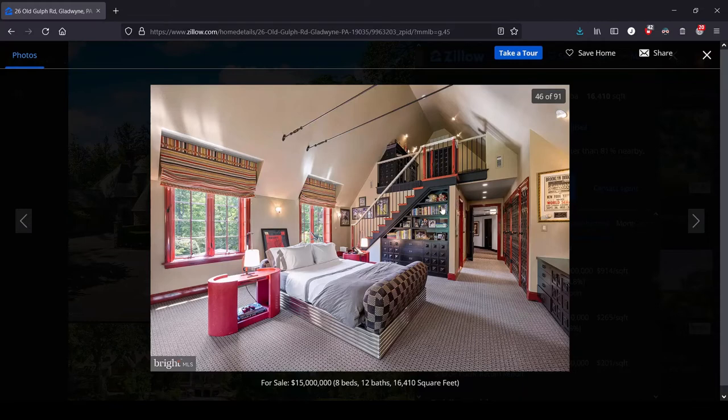But this is, okay, so this is a cool space, though. Lots of very cool built-in shelving here, built-in dresser and storage, using those stairs. And then you've got this little loft area up here. That's a fun space to have in a bedroom. I don't know that I approve of how they're using the space, but it is a cool space.